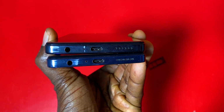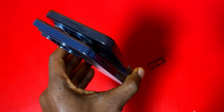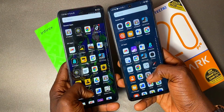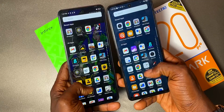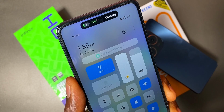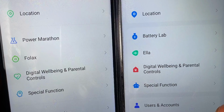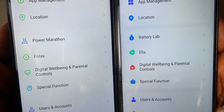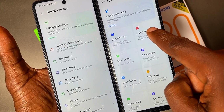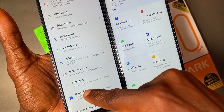Still on the design, both phones have dual speakers located in the same position. Even the audio jack, microphone and the charging port are still in the same place. When it comes to the additional features of these phones, aside from the difference in app icons, which is due to the theme of the phones, there are tons of similarities here. They support the dynamic bar with the same appearance and function. The Hot 40 Pro has Folax AI assistance and the Tecno Spark 20 Pro has Ella. The special functions in the settings of both phones are also the same, despite having different arrangements. Some of the features here have different names, but the functions are the same.